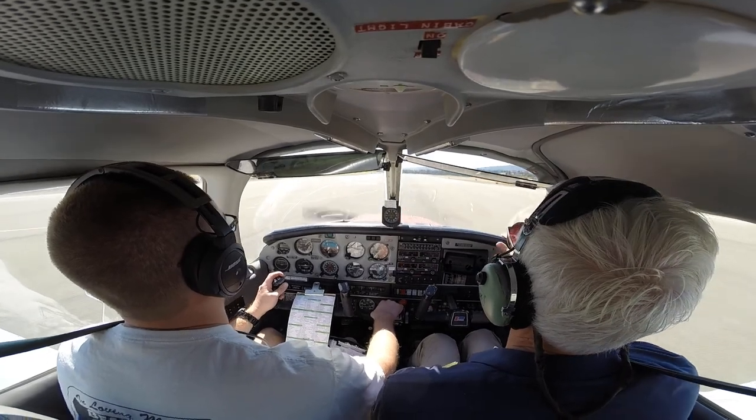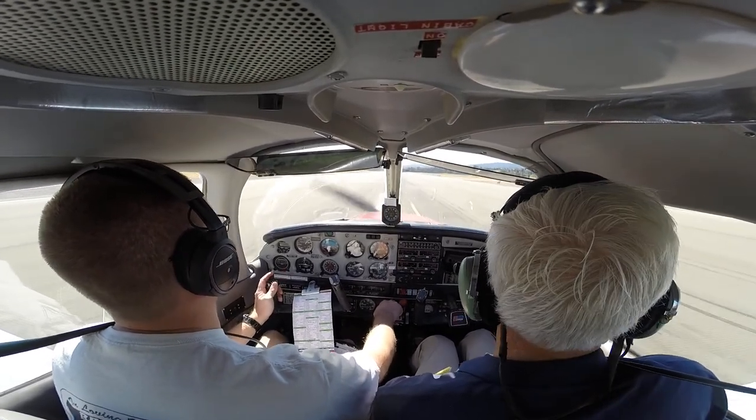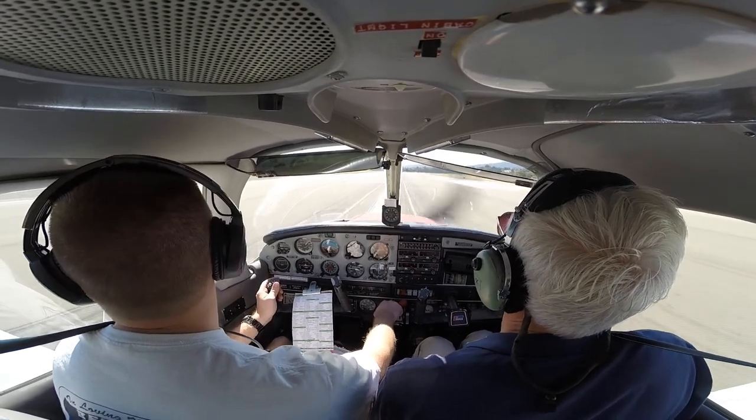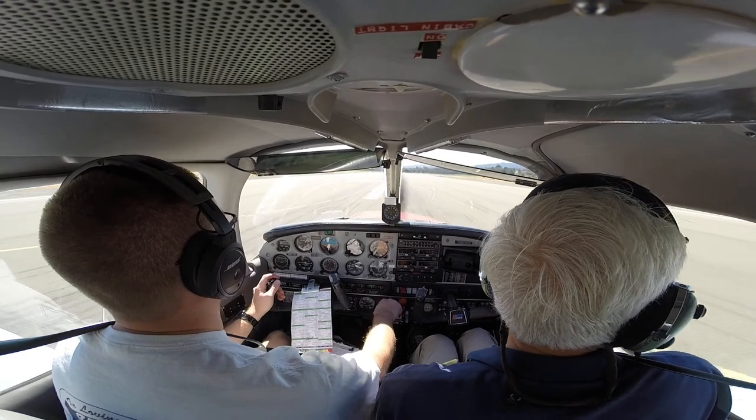6-3 Mike, this will be a full stop. 6-3 Mike, roger, where are you parking? East ramp, please. Okay, 6-3 Mike, turn left at the end and contact ground. Turn left at the end and contact ground, 6-3 Mike, thank you.